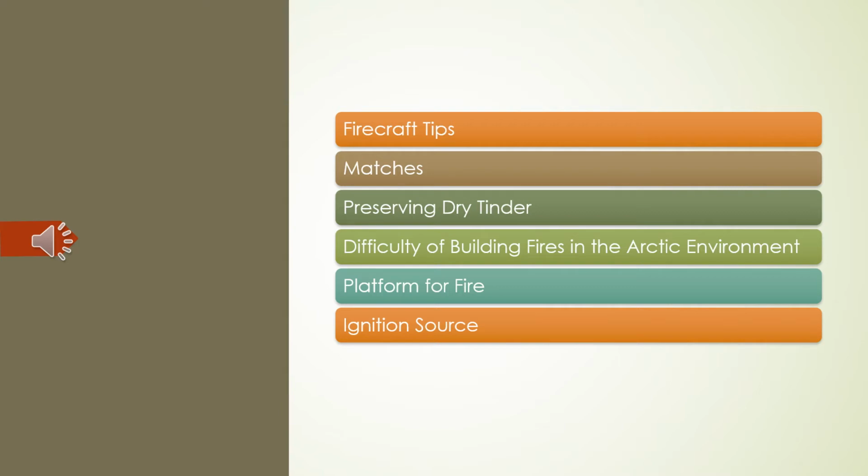Keep some dry tinder in a waterproof container. Tinder should be exposed to the sun on dry days. Adding a little powdered charcoal will improve its ability to burn. Cotton cloth is good tinder, especially if scorched or charred. It works well with a magnifying glass or flint and steel.